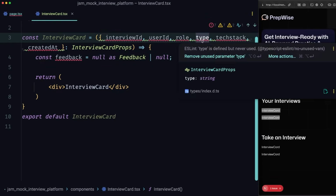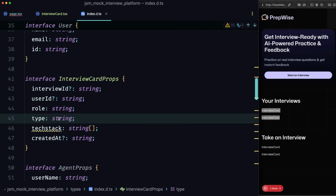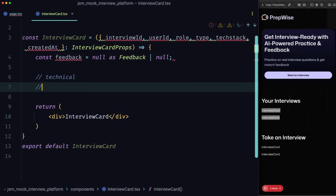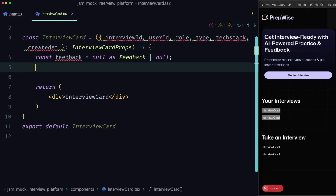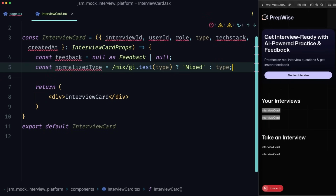Also, when it comes to the type of the interview we have, this type can be a string of anything. So we have to normalize it to make sure that it looks good. So if someone says something like technical, we can just say technical. But if they say a mix of technical and behavioral, in that case, we can just say something like mixed. So to do that, we can say const normalizedType is equal to /mix/gi. G is for global, I is for case insensitive. And we can say dot test on the type. If it matches, we just return mixed. So we shorten it to mixed, else we return whatever the type is, like either technical or behavioral.